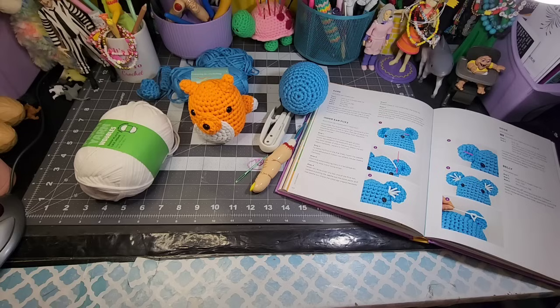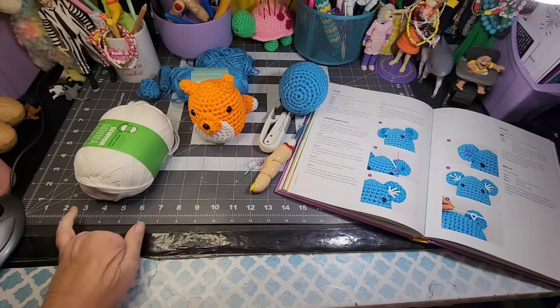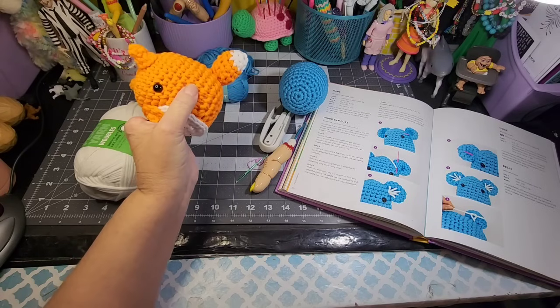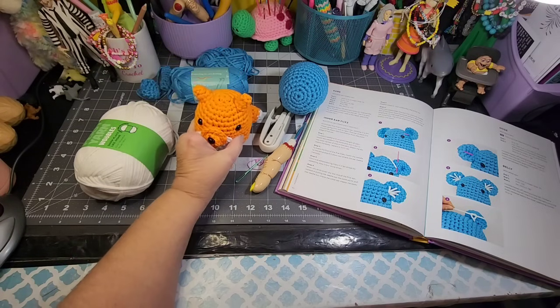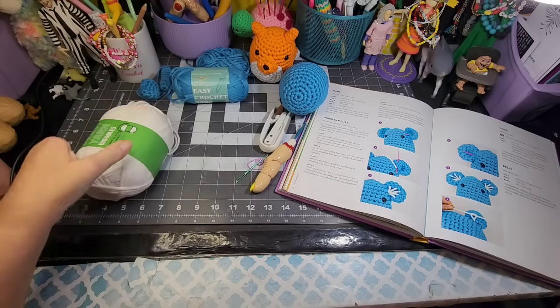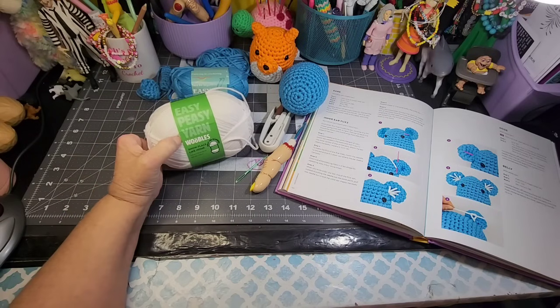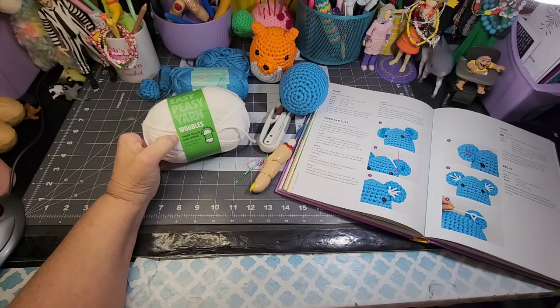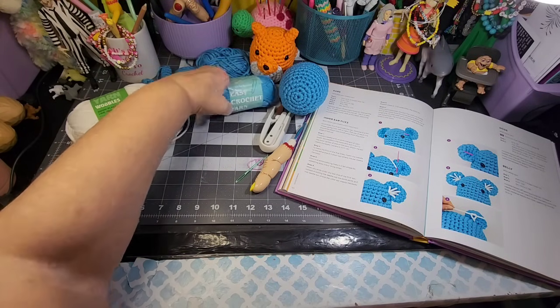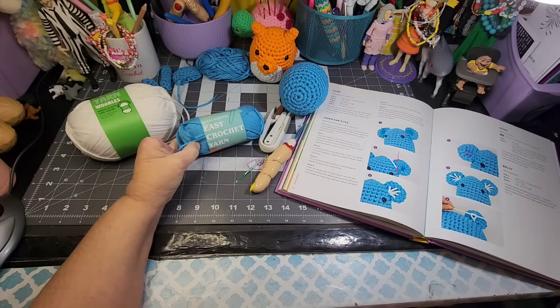So anyway, guys, I have been playing with the yarns. This came in a kit. There's a video about it, you can check that out from this week. And then I had ordered from Joann's some of the Easy Peasy yarn, the Wooble yarn. This is Snow Place Like Home. And then I'd ordered from Amazon some Easy Crochet yarn.